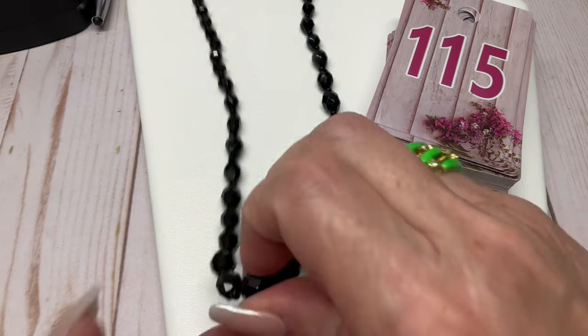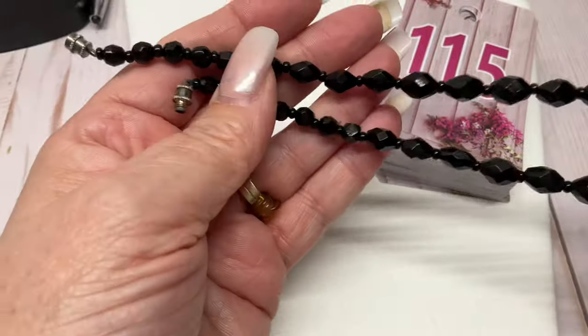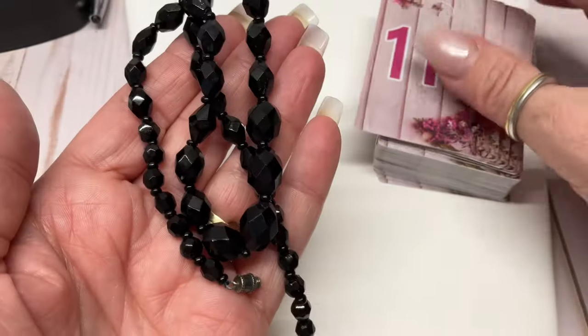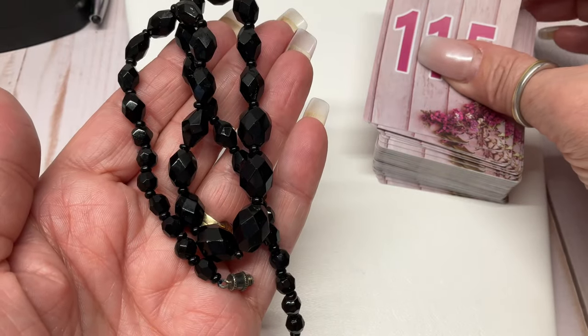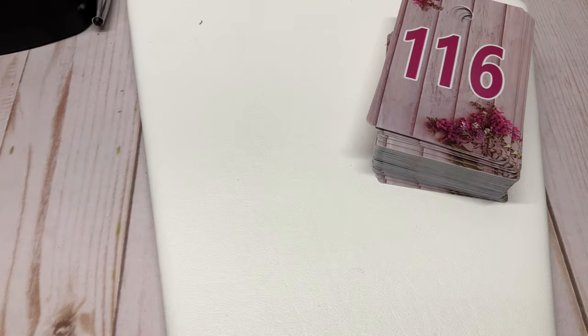17-inch total length on this one, you guys. It is glass. It is very, very pretty. Barrel clasp, vintage necklace. I asked 13. I am going to ask, let's go 10. We'll go $10.